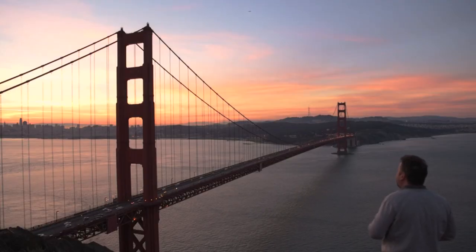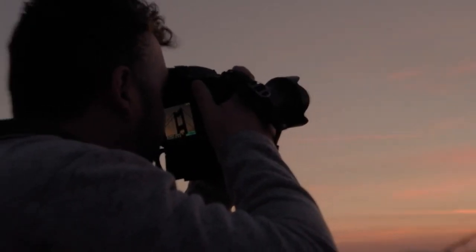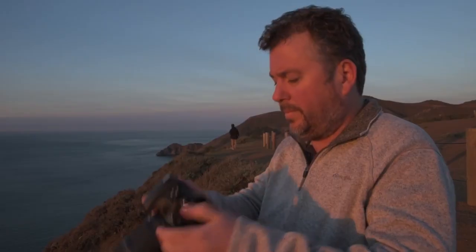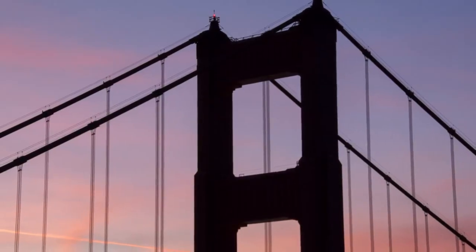Today I'm shooting with Tamron's 18-400 all-in-one zoom lens. This lens has a 22.2x zoom. It is super versatile. I can shoot wide angle, get the whole bridge, then zoom in and get tight shots of just the structure itself.